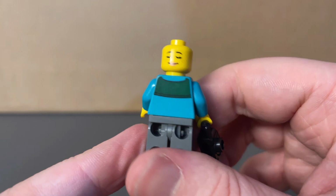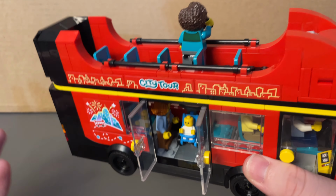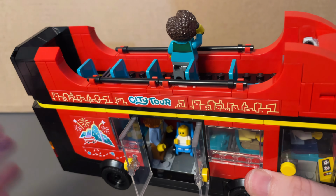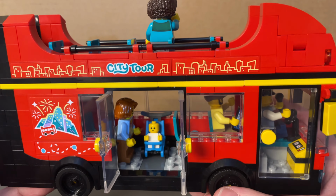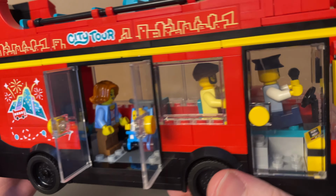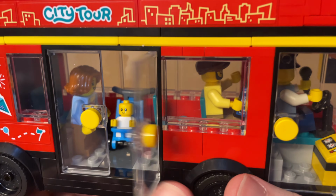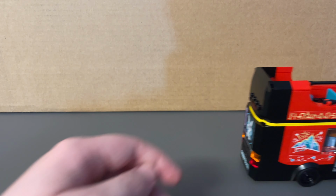With the minifigures inside the bus, you can see that there's still plenty of seats, and perhaps this set needed to come with at least one, maybe two more minifigures. Of course, we could always ask for it to be a completely packed bus, but I think we definitely needed at least one more minifigure. And look at the top deck, it looks so empty compared to down below. And the baby's pushchair does lock in, it clips into place, so it's not going to fall out around. So that's going to travel safely, and off they go to the next sightseeing destination.